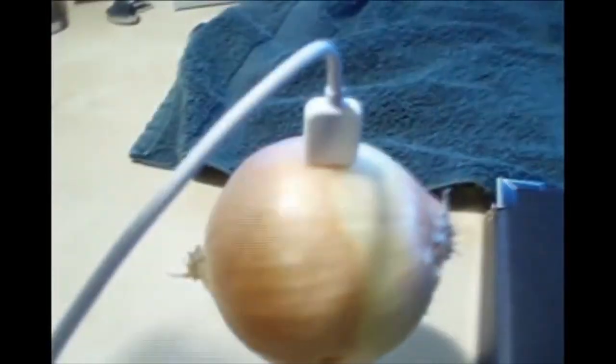And once you get that in there, give it a few seconds for the power to travel through. And your iPod should power up.